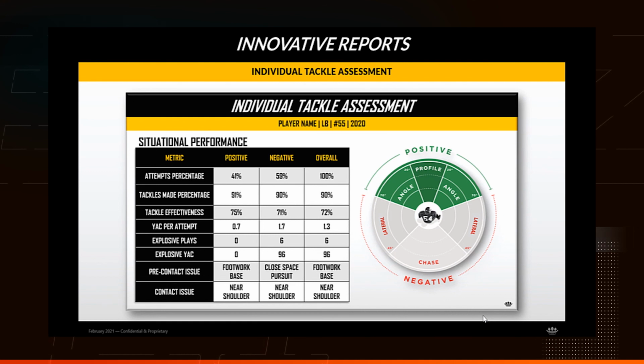At the bottom, we have the pre-contact and contact main issues. So we can tell you that in a positive situation, this player's main issue in pre-contact is footwork base, and in contact is striking with the near shoulder. Then when we talk about negative situations, we can say a lot of his issues came because he did a poor job of closing space, but again, also his main issue is striking with the near shoulder.